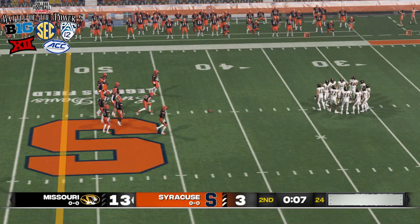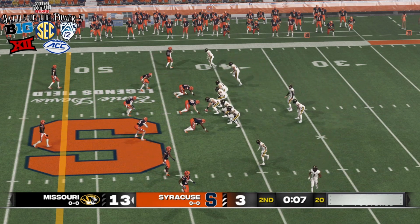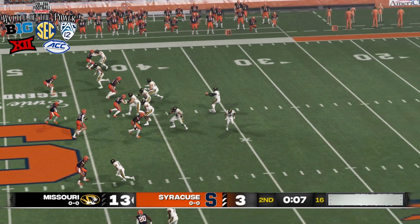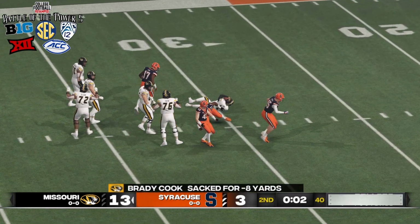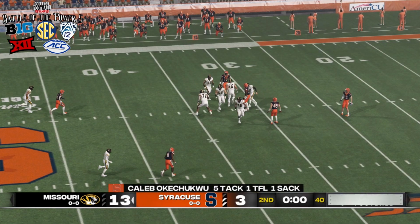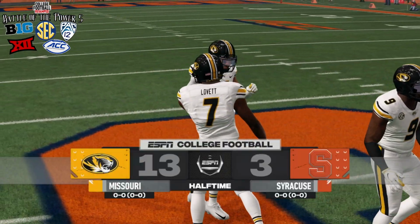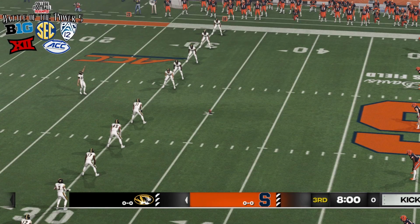A scoring drive the last time out for this offense, and they'll huddle up for this drive. And he's sacked. We've played a half. The Tigers lead 13-3. All right, Reese, David, thanks, guys.